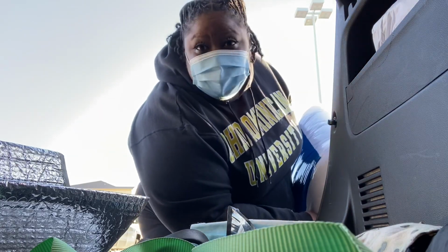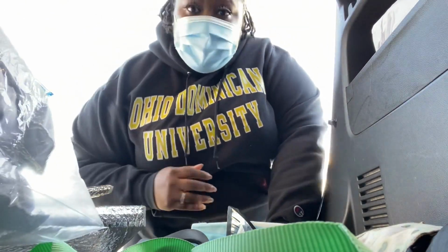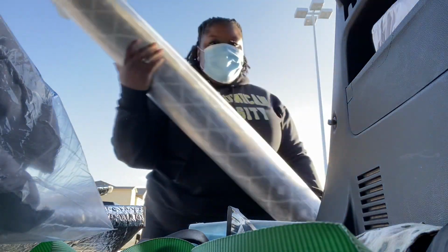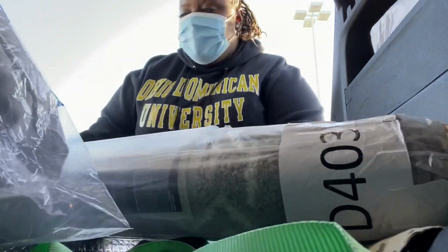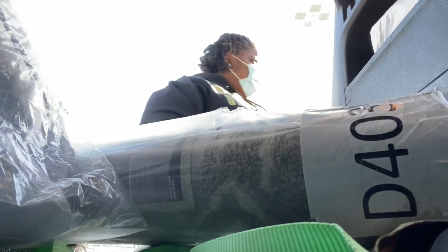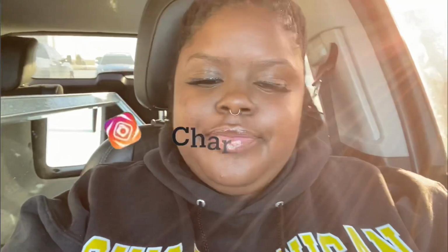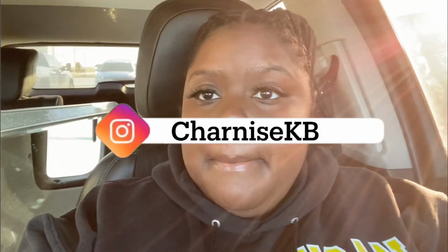Y'all, we had a very productive day today. We actually got some pillows for the bed. I got my runner. It was only, well, it's not really a runner, but I'm gonna use it as a runner, and it was $19.99. And then my mirror. Now this, probably gonna have to let down the seats for this one. Anywho, I got my mirror. Boy, y'all will be surprised what I fit in my little small SUV.